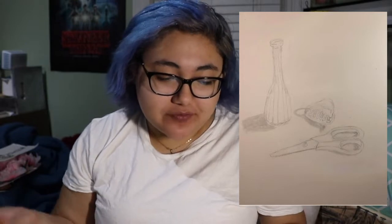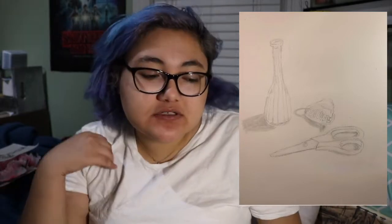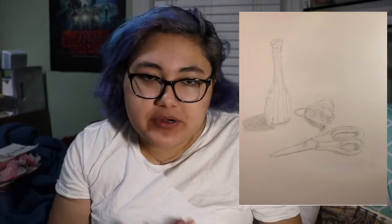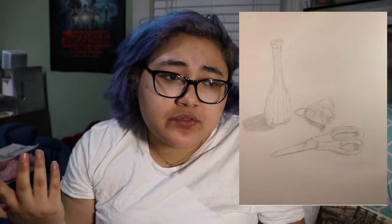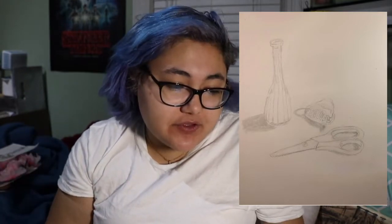The next piece is just a still life. It is the most boring thing ever, but I did it to show that I can draw from life. I just set these random objects from my room on my desk and then I just did an observational drawing. This was a good exercise to practice because it forces you to actually draw what you see and not what you think you see. So even though this was kind of my least favorite one, it was very important.